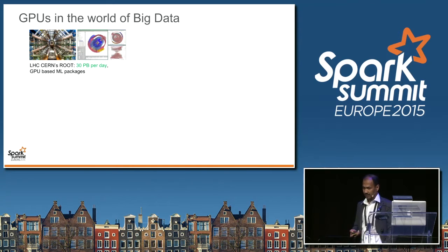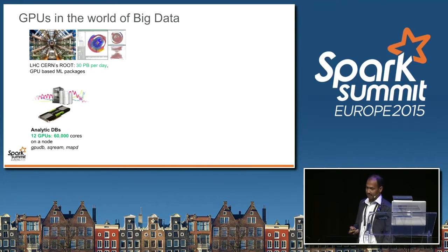So next, we'll look at some examples in the world of big data. You have LHC CERN, which produces about 30 petabytes of data. They use their own big data software, and they have some machine learning packages on GPUs. Then you have analytic databases specifically written for GPUs. They can crunch up to 2 terabytes of aggregations per second, with the help of up to 60,000 cores on a single node.